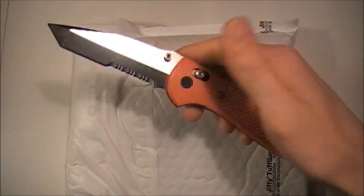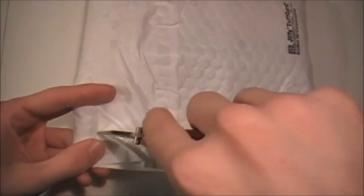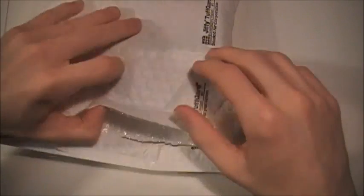Alright, enough rambling. I'm going to open this up because I'm very excited. My unboxing knife today is my new blade swap Griptilian. Love this knife. Alright, you ready, guys?